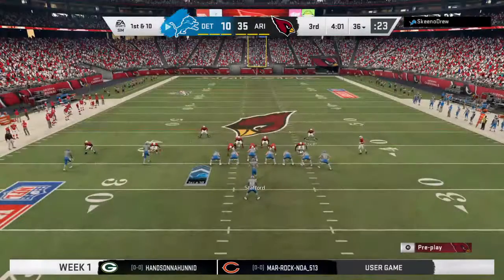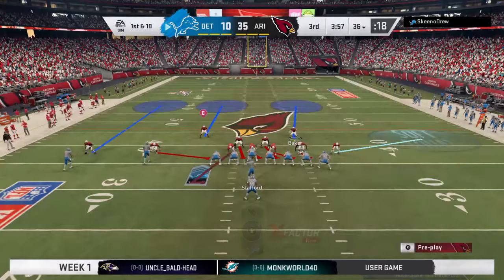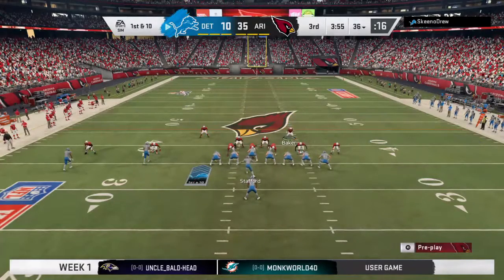Now they look to pay it off on 1st down. Stay 50, stay 50. Kill. Alert! Kill!